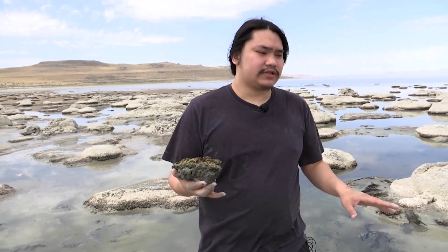As this water line recedes, more of these microbialites are exposed, and we'll no longer have green, healthy microbialites. But instead, what we have there is these white, grayed out structures that don't have life growing on them.